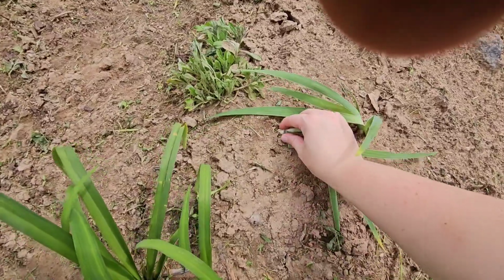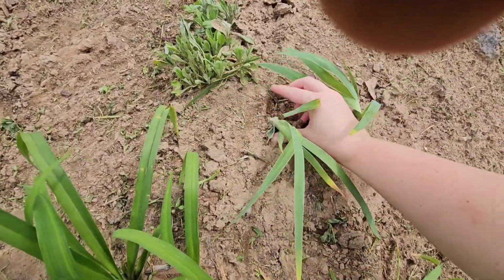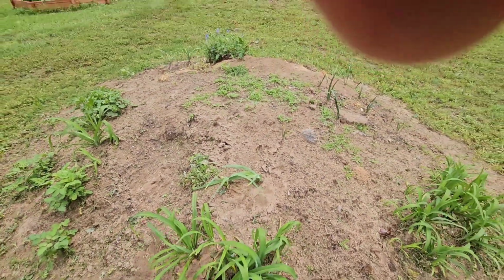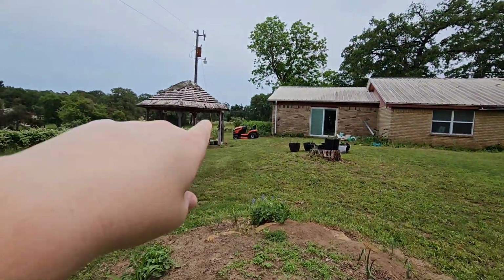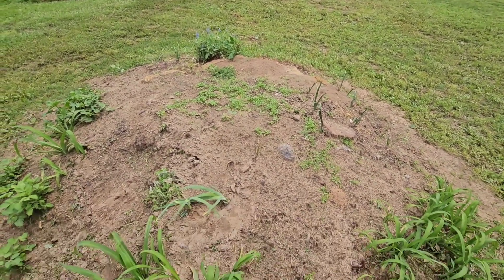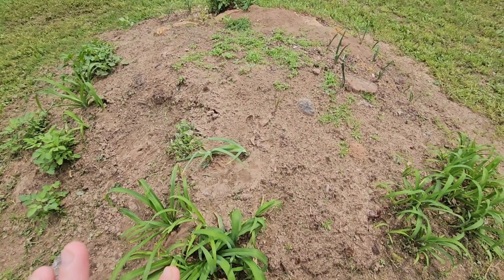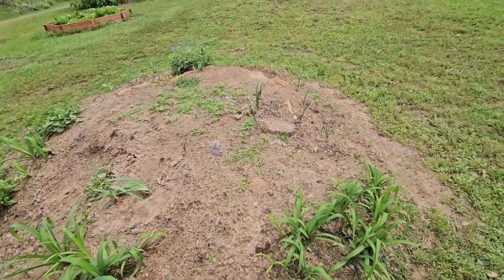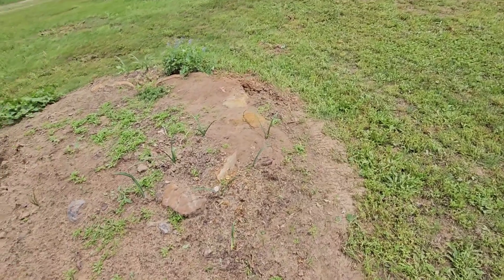I did bring these over yesterday. I should probably come back. These are bearded iris plants that I actually have several growing over there, and I accidentally popped those off, and I don't know if they'll live right here, but I keep trying to repot them. What I need to do is in the fall, I need to just dig up the ones I have and then separate them all out.